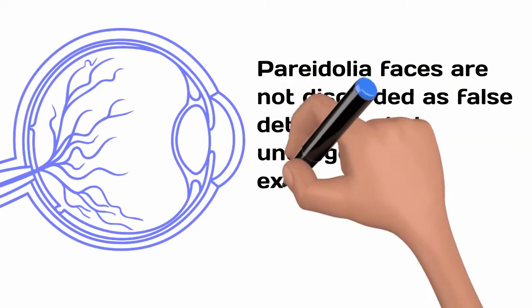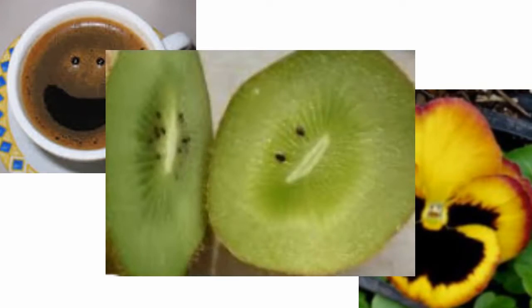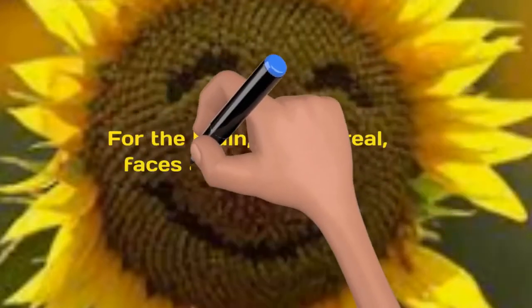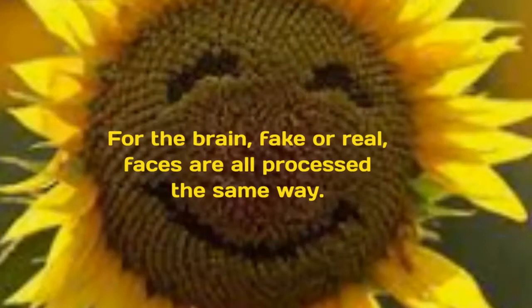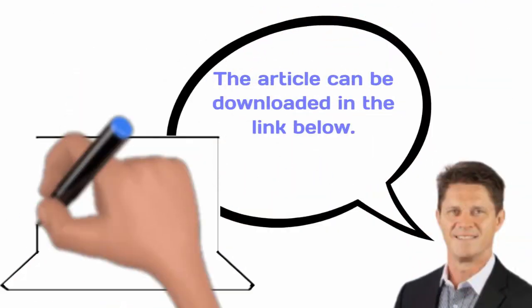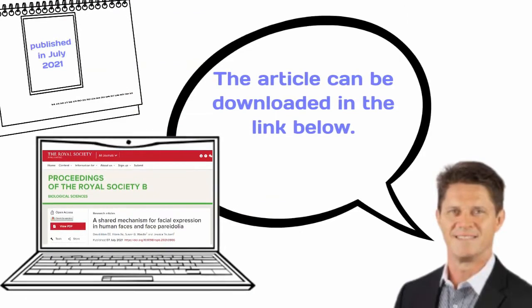Pareidolia faces are not discarded as false detections, but undergo facial expression analysis in the same way as real faces. Not only do we imagine faces, we analyze them and give them emotional attributes. When objects look compellingly face-like, it's more than an interpretation. They really are drawing your brain's face detection network, and that scowl or smile, that's your brain's facial expression system at work. For the brain, fake or real faces are all processed the same way. Let's explore this subject deeper if you want, and it's linked to the research article A Shared Mechanism for Facial Expression in Human Faces and Face Pareidolia, published in July 2021.